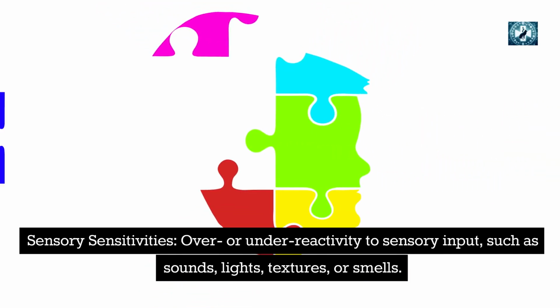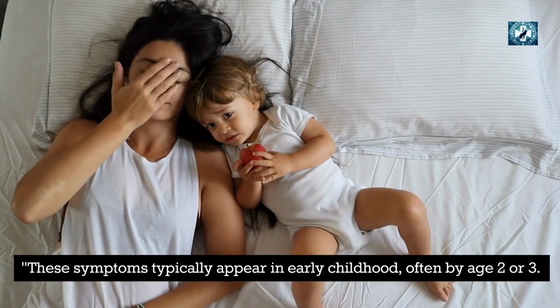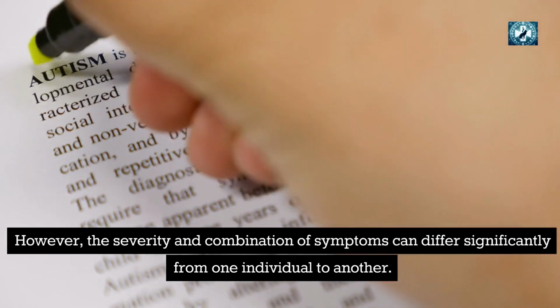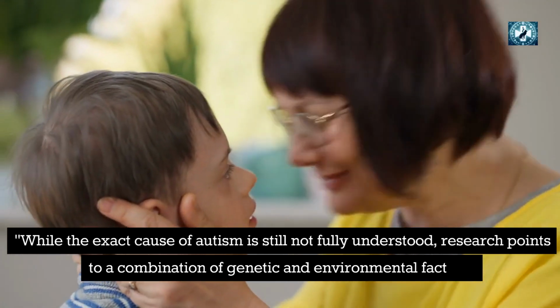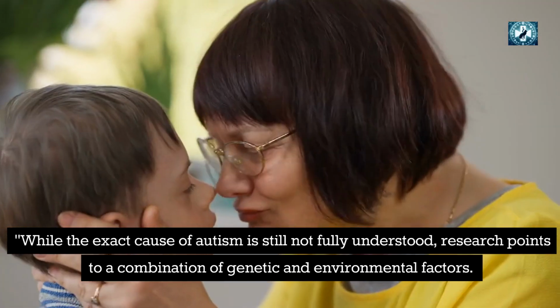These symptoms typically appear in early childhood, often by age 2 or 3. However, the severity and combination of symptoms can differ significantly from one individual to another. Real causes of autism. While the exact cause of autism is still not fully understood, research points to a combination of genetic and environmental factors. Let's delve into these contributing factors.